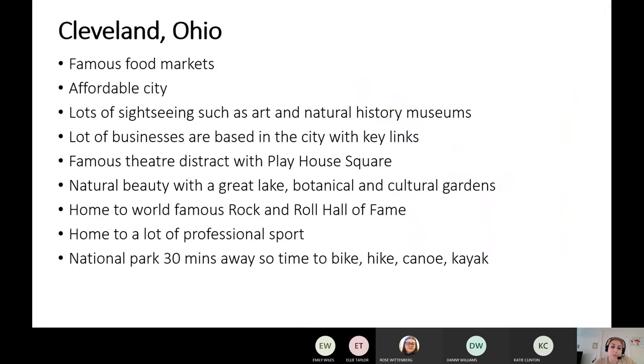So in Cleveland, you've got the famous food markets. It's a very affordable city. There's lots of sightseeing to do. You've got the art and natural history museums. There's lots of businesses too, with key links to the city. It's got a very famous theatre district with the Playhouse Square. You've got natural beauty too, so you've got a great lake, botanical and cultural gardens. It's home to the Rock and Roll Hall of Fame, which I'm sure a lot of you have heard of, and to professional sport teams too.